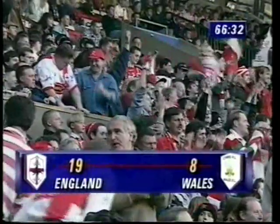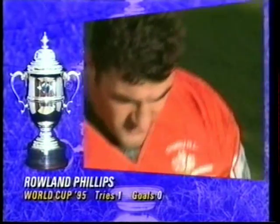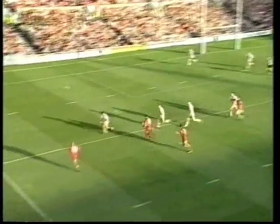Number 16, Roland Phillips gives the Welsh support something to shout about. We've been talking about bringing this lad on. A good footballing forward, and he's proved it. His first try in this World Cup, and a good one. It's the fresh forward, Roland Phillips, on the field for a few minutes.